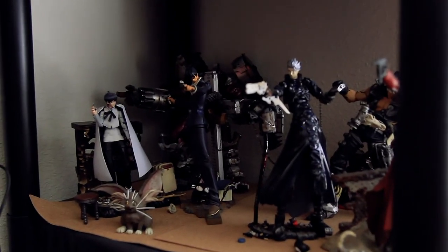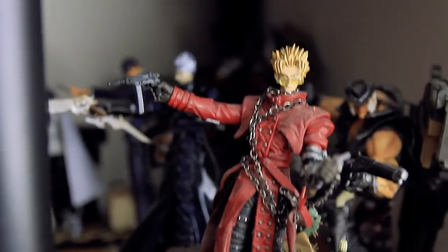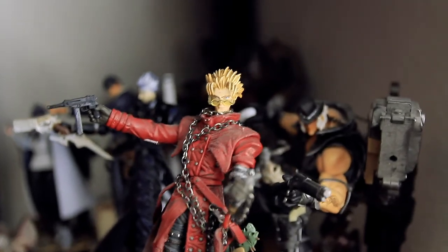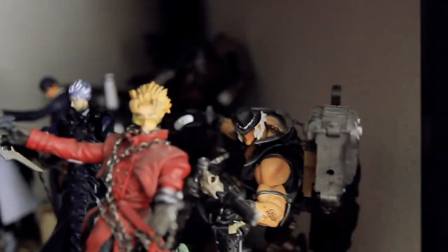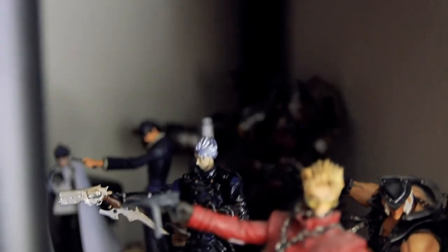But these are Japanese, and these are Triguns. These are all from the Trigun series. Alright. And the detail on these guys is crazy. He's part of the Akira manga series that McFarlane did. But the rest of them are the Japanese Trigun.